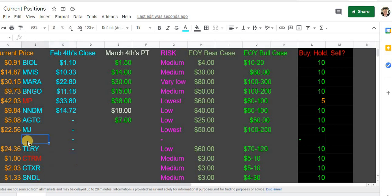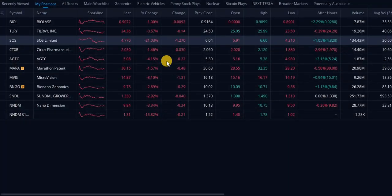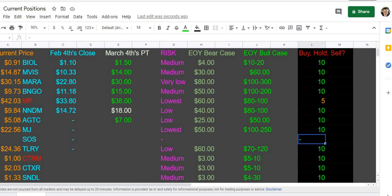And I do need to add SOS in here. Let's just go ahead and do that right now. Why not? Boom, boom, boom, SOS. We are in. I could swing this. I don't know exactly what I will be doing, but I will probably be holding this long term, either straight through or swinging it, and swinging it consistently, not just swinging it for 100% and then selling out completely and then just being done.